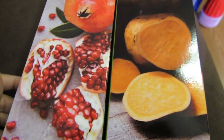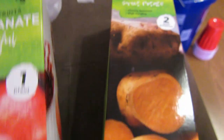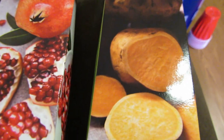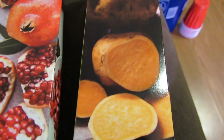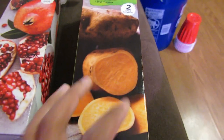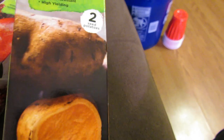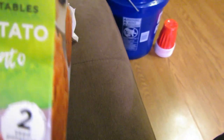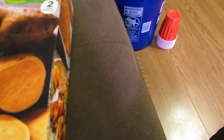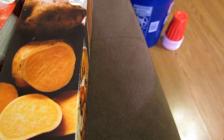Okay, you guys, so I am back home and I wanted to show you guys close up what I got. So as you can see, I got the pomegranate tree. It says it stands 10 feet tall. It's going in a 5-gallon bucket. And then I got the sweet potato starts. I haven't started those, but y'all will be seeing that. So I picked up the sweet potato starts.